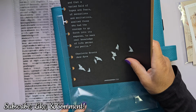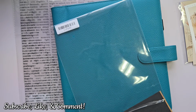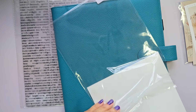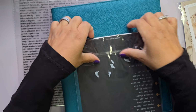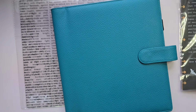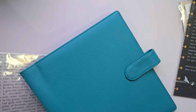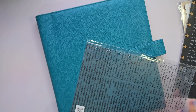And so I bought this. Honestly, as I was looking on her site, I saw a lot of stuff that I would have bought, but most of it was sold out. This was not sold out, and this was the one thing that made me pull the trigger and be like, yeah, I'm going to go ahead and purchase, because I absolutely love reading.